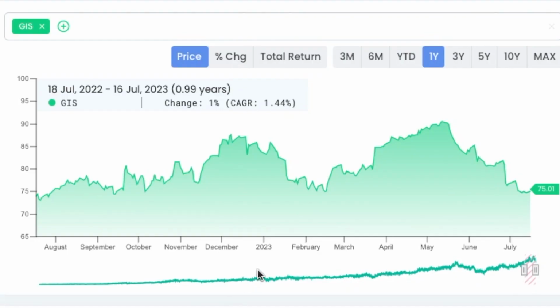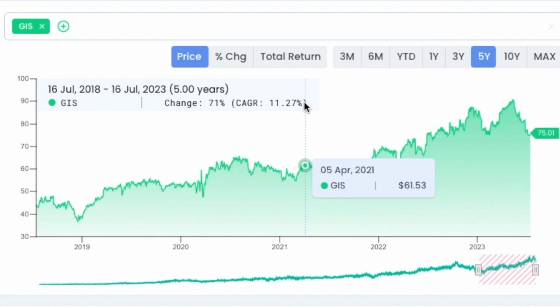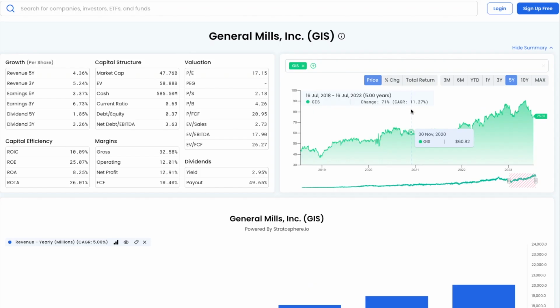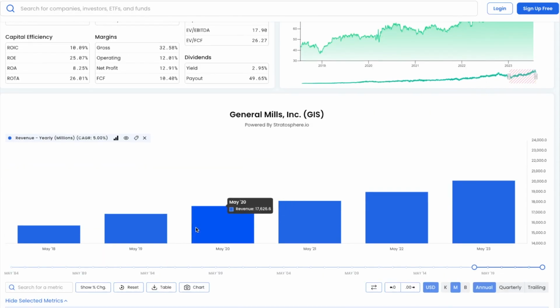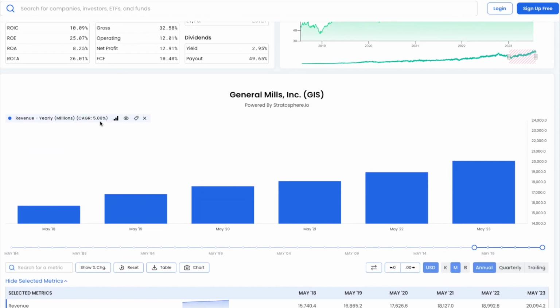Starting with the 1-year chart, we see that General Mills had a CAGR of about 1.4%. Zooming out to the 5-year chart, we see that General Mills had a CAGR of 11.3%. These are good returns. Now, let's take a look at the fundamentals. Gross margin is good at 33%. Revenue has compounded at around 5% over the past 5 years and has topped $20 billion most recently. Good revenue growth and strong gross margin makes me hungry for more.